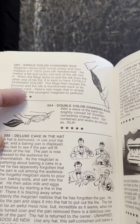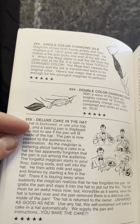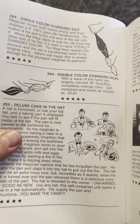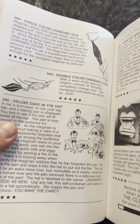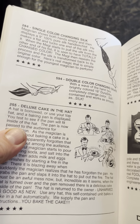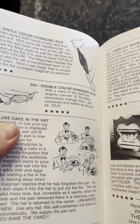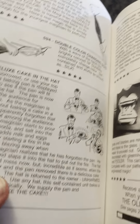Color-changing handkerchiefs, like red to blue, green to yellow. Cake in the Hat. This was the first parlor trick I ever bought. I have never used it. The type of hat that's recommended to borrow for this hasn't been in style since as long as I can remember. But you borrow somebody's hat, and you tell them you're gonna bake a cake in the hat. You pour the milk, the flour, the eggs inside their hat, and then you start a fire to cook it, and then you realize you forgot to put the pan in the bottom of the hat. You quick slap the pan inside the burning hat, and you pull it out, and there's a cake inside the pan, and the hat is completely unharmed. So yeah, I still want to do that someday, but you just can't find the right hat anymore.